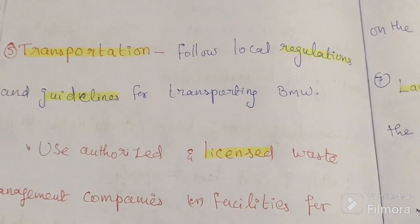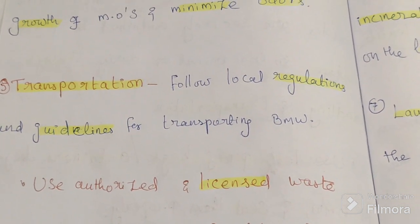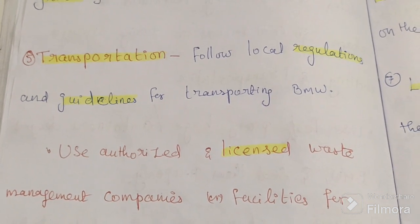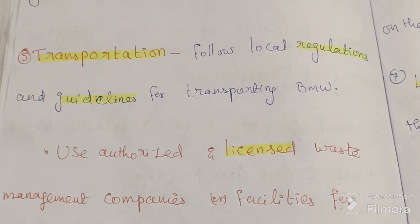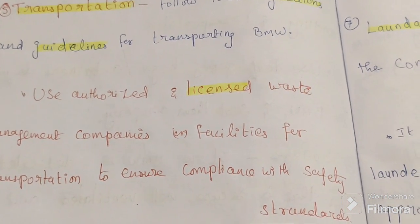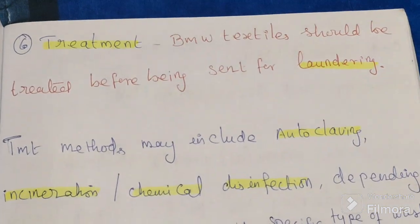Next key factor, transportation. Follow local regulations and hospital guidelines for transporting biomedical waste. Use authorized and licensed waste management companies or facilities for transportation to ensure compliance with safety standards.